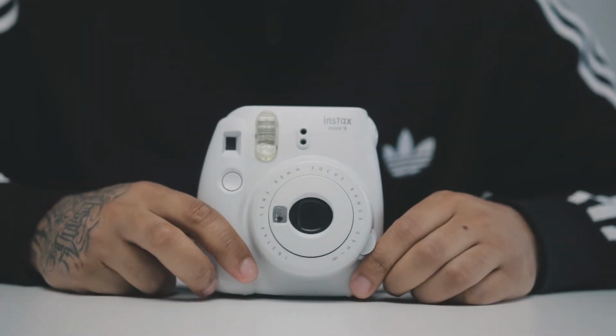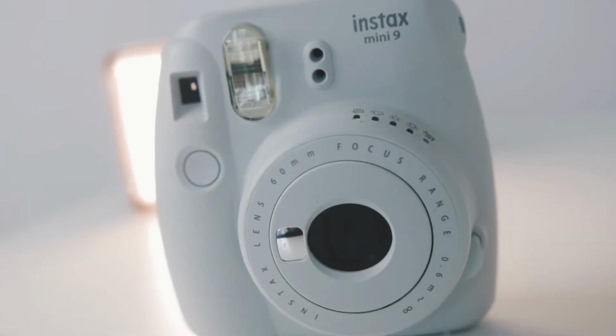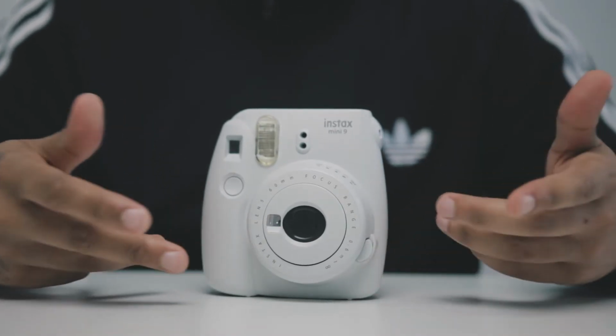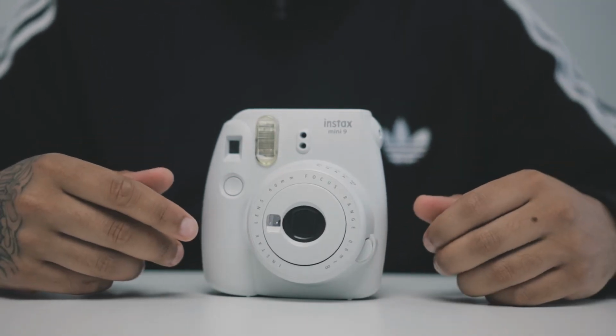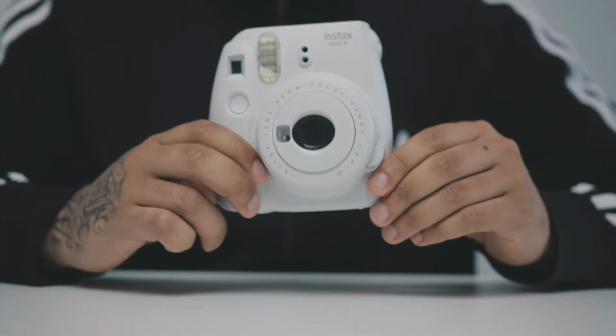All right, here we have the Fujifilm Instax Mini 9. This is my go-to Instax film camera. I like shooting this in night settings, dark settings. It gives pictures a little bit of an edgier look. My main goal is to keep sexual and nudity separate. However, when I shoot with this, I like to use a lot of sexuality.